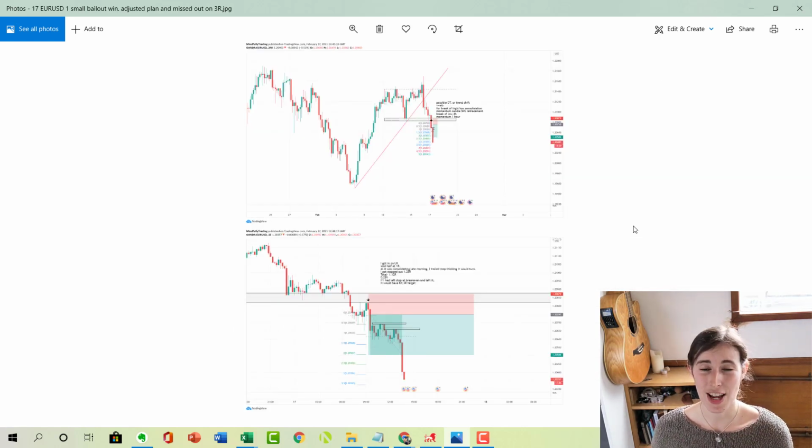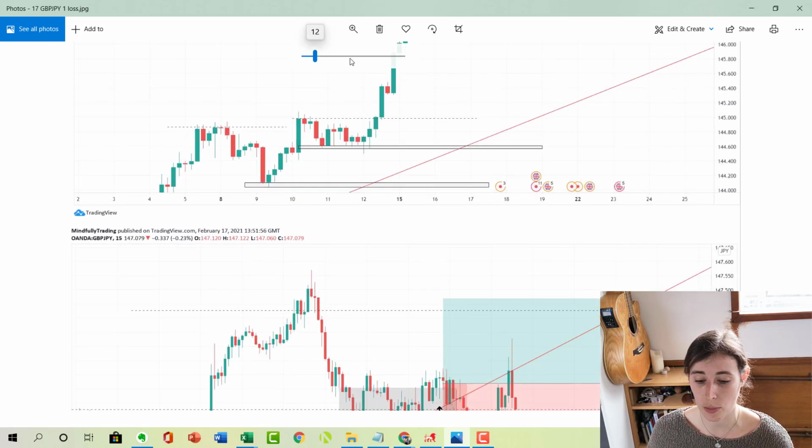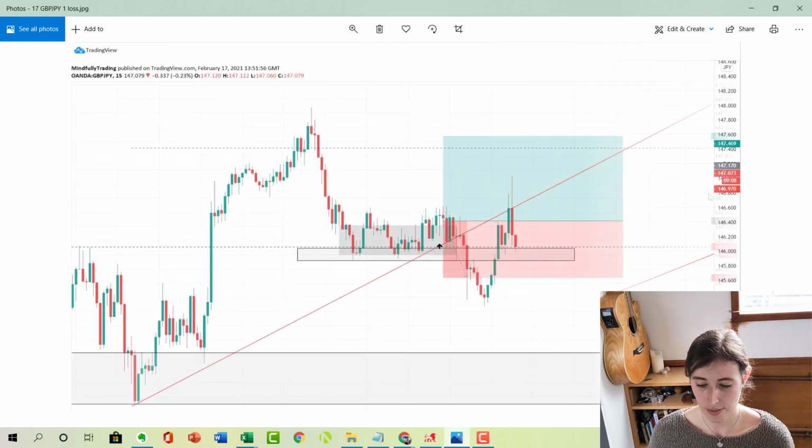Before I share one of the major lessons I've had this week, I'll share the final trade that I took this week, and that was on pound yen, a losing trade on Wednesday. Once again, on the 4-hourly chart, we had an uptrend. I saw this closing green candle here on the 4-hourly, and I felt like it was finding some sort of support, some sort of higher low as part of this uptrend. So I was looking to get in to follow the trend and carry on going upwards.